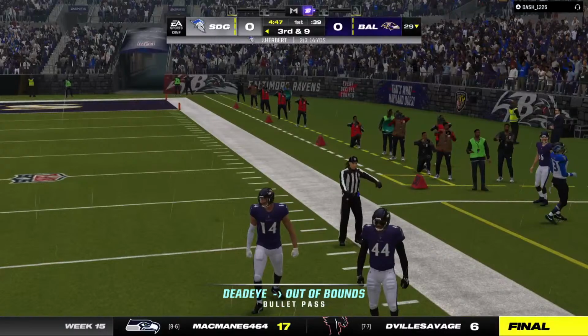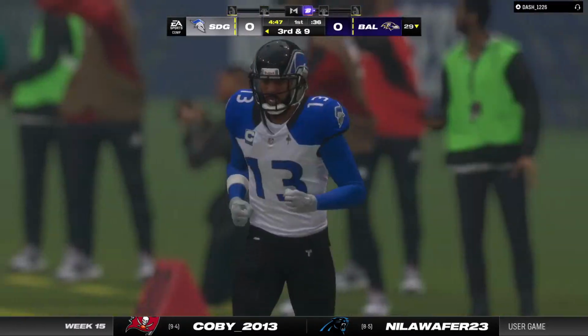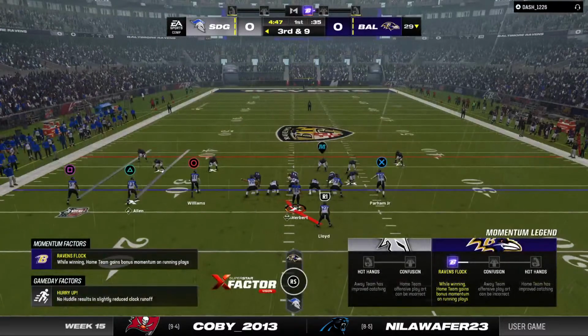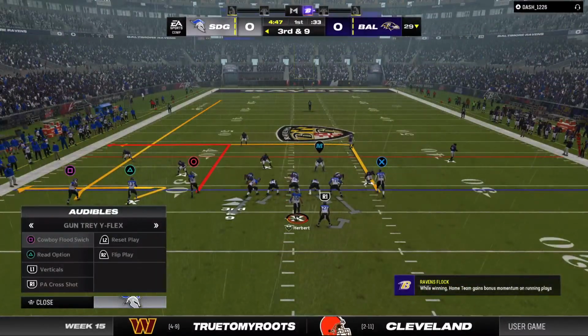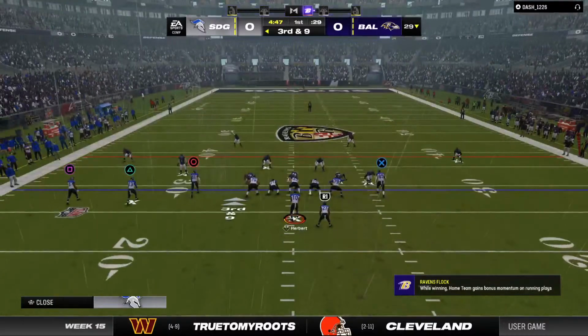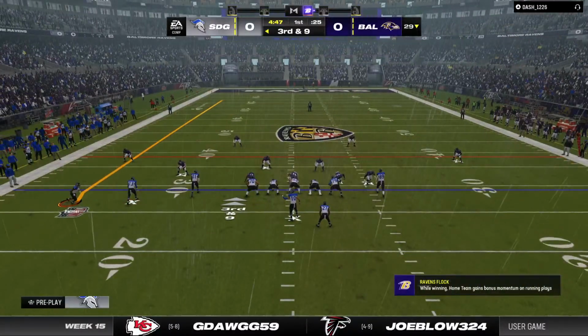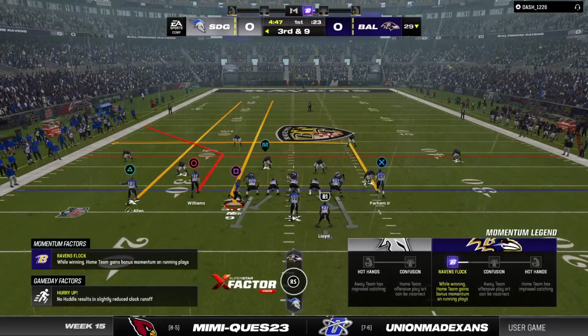A second down pass play there, but it's incomplete. And we're going to see this offense try and spread the field a little bit and utilize the outside third of the field, especially against man coverage. But that time, the defense was up to the task, forcing the incompletion. Palmer going in motion right.